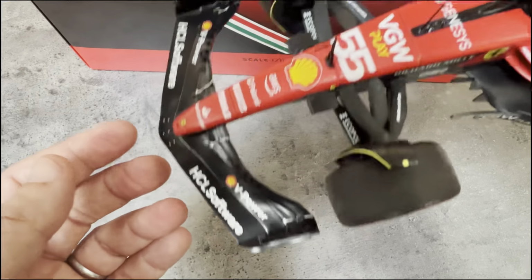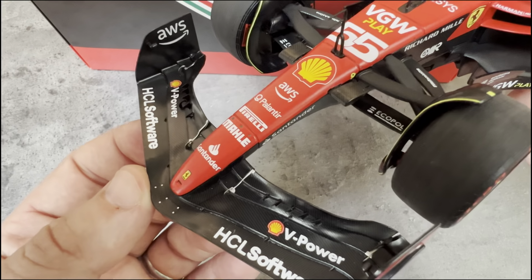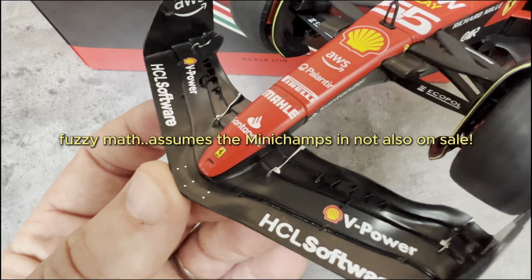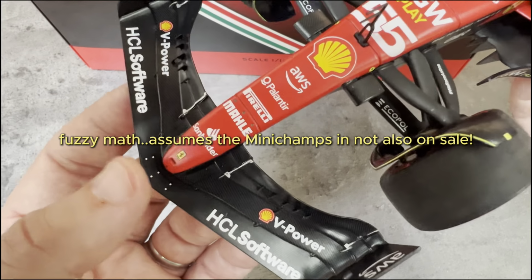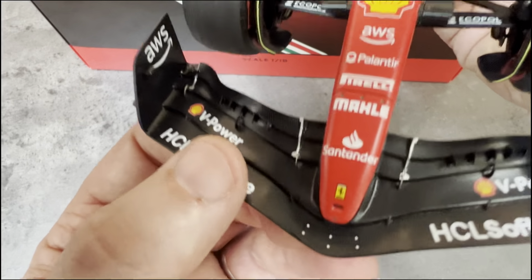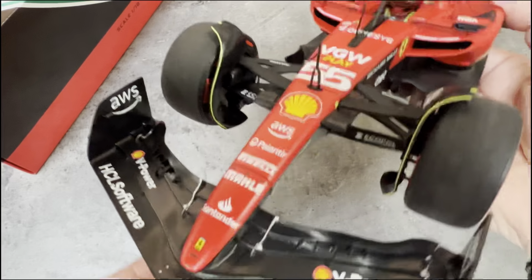Yeah, photo etching. So these models are obviously a little bit more expensive than the Mini Champs, but frankly, if you can get them on sale, they're not that significantly higher priced. You get a lot more detail, a lot more photo etching. So all these little air veins here, I'm gonna move this box. Sorry, it's in the way.